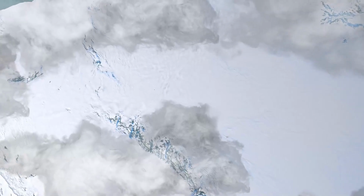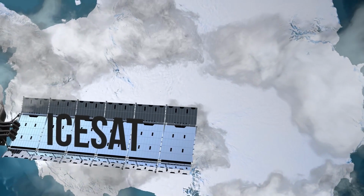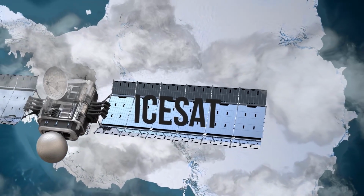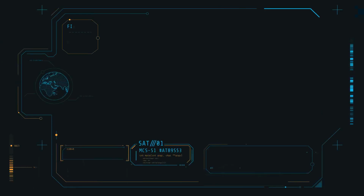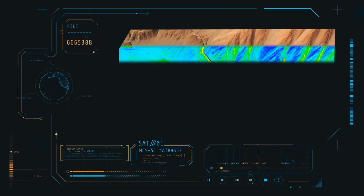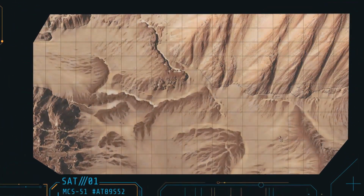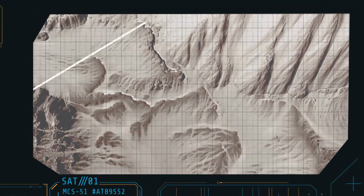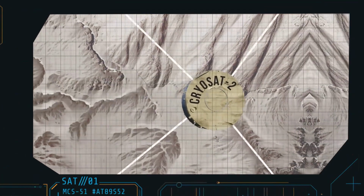In 2003, NASA launched a satellite called IceSat. It measured ice sheet mass balance and cloud and aerosol heights. The satellite also helped create the ice-free map of Antarctica. In 2010, the European Space Agency launched the second satellite, CryoSat-2. It was for tracking the changes in the thickness of the ice.